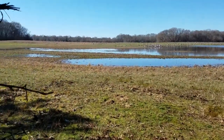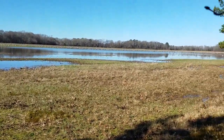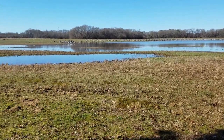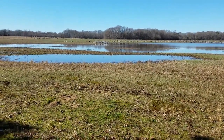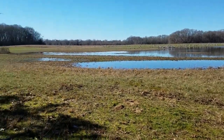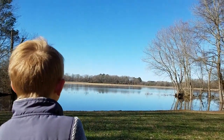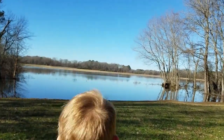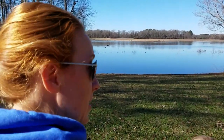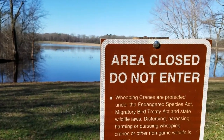Look at these. Look at these birds. You see anything? You see some ducks, some cranes. Hey, Mama, what do you see out there? Whooping cranes and the sandhill crane. That's right. We're in Decatur, Alabama right now, checking out some migratory birds.